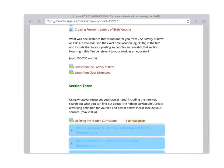Last of all, I asked you to go out and find some things about the hidden curriculum, because this is a concept that is talked about a lot in education, and I think it would be useful for you to have your own definition at hand by the time you're finished the course.